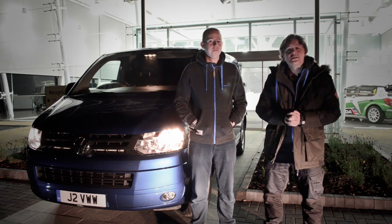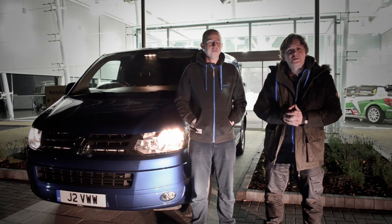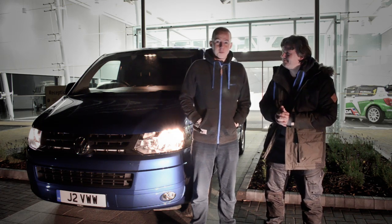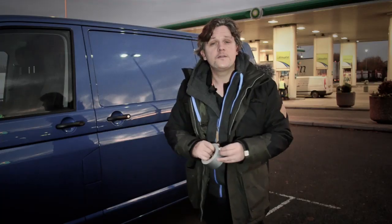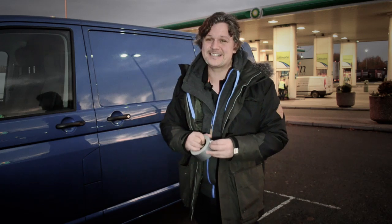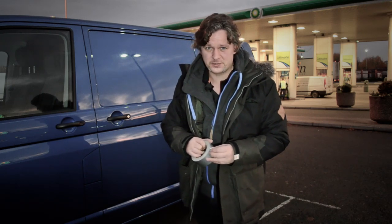So, if fuel prices are giving you the blues, this particular van could be poetry in motion. It's going to be a long journey. The fuel tank in this van has an 80 litre capacity. At today's prices, that's about £114 worth of fuel.